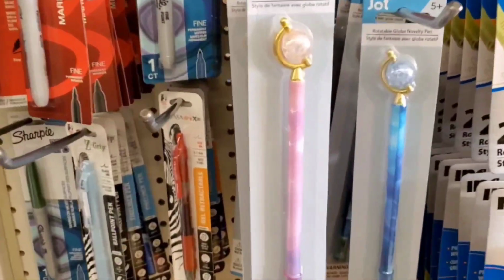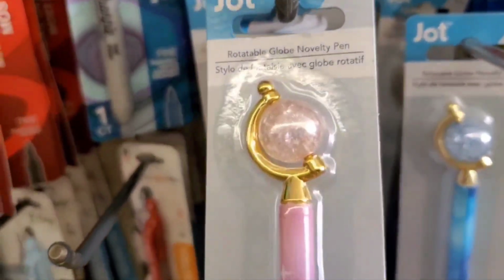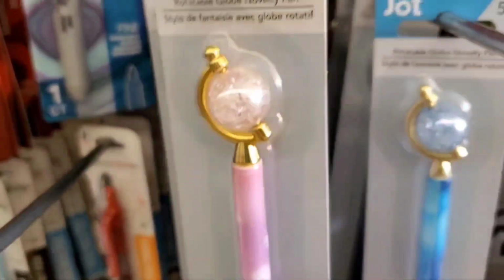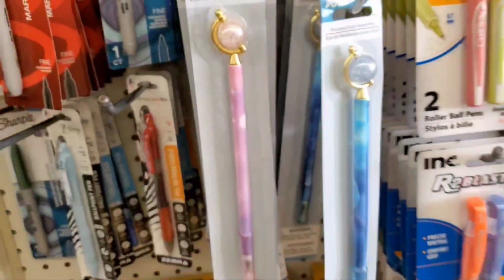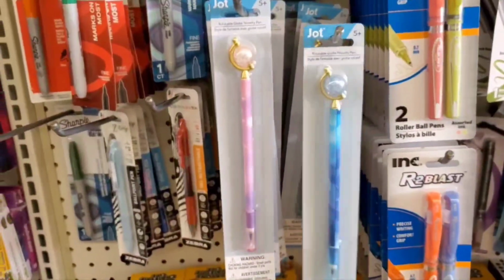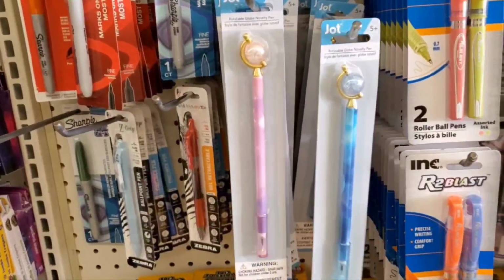Here's some cool new pens by Jot. Look at that, they have little marble globes on the top of them. And they come in a blue globe or a pink globe. Love that, that'd be a nice gift accessory with a journal.